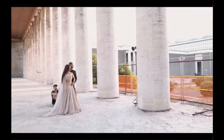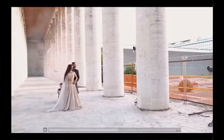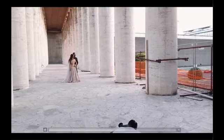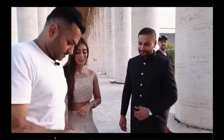3, 2. So you can see the Profoto light just there behind the column. 1, 3, 2. You can see that lovely sunlight just falling through the columns and the effect that's having on them.